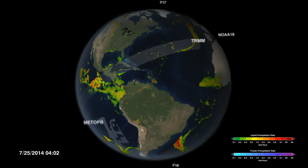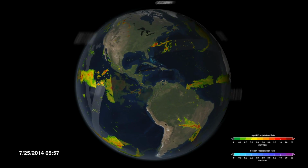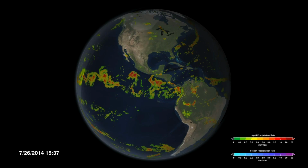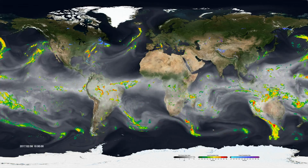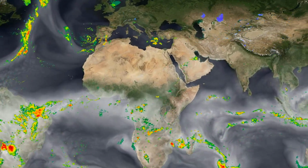The GPM mission joins together data from an international network of satellites to create a global picture of precipitation in the Integrated Multi-Satellite Retrievals for GPM, or IMERG for short. The great thing about IMERG is that the fine scale in space and time allows you to really see the details, and they flow smoothly from one image to the next.